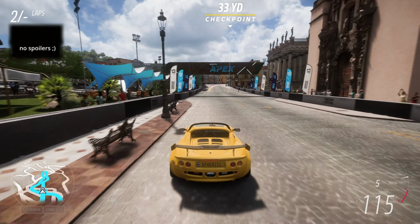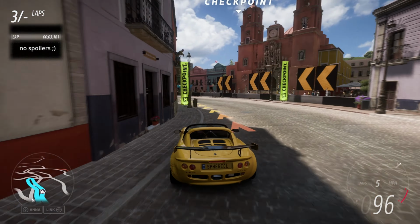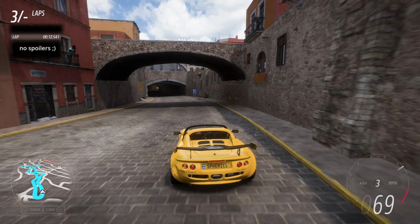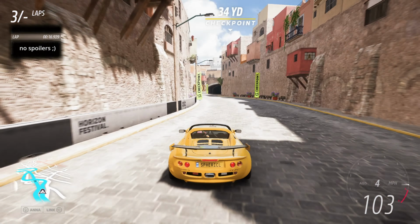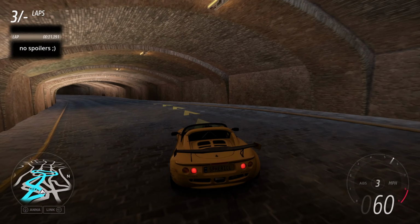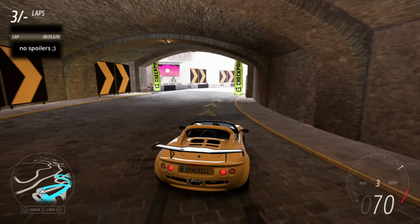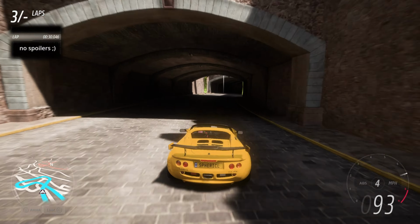So this car is less than 250 horsepower, but as you'll see, it is much lighter, much easier to control, much better at braking. And this is just a prime example that your horsepower doesn't always matter. Because this car is so small, but it's so much fun to drive. It really whips around the turns. Late on the gas here so we don't hit the wall.